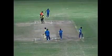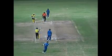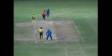He's at the point where he probably feels he ought to get on with it or get out. And I think once he gets on strike again, we're probably going to see him try to attack the bowlers, especially if the spinners are at play, and try to pick up the momentum, as his team really needs him to do so.